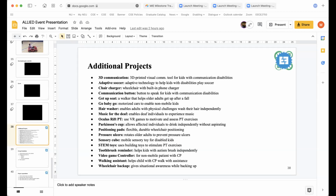And the students love it. I mean, you can see, students become very, very passionate about these designs.